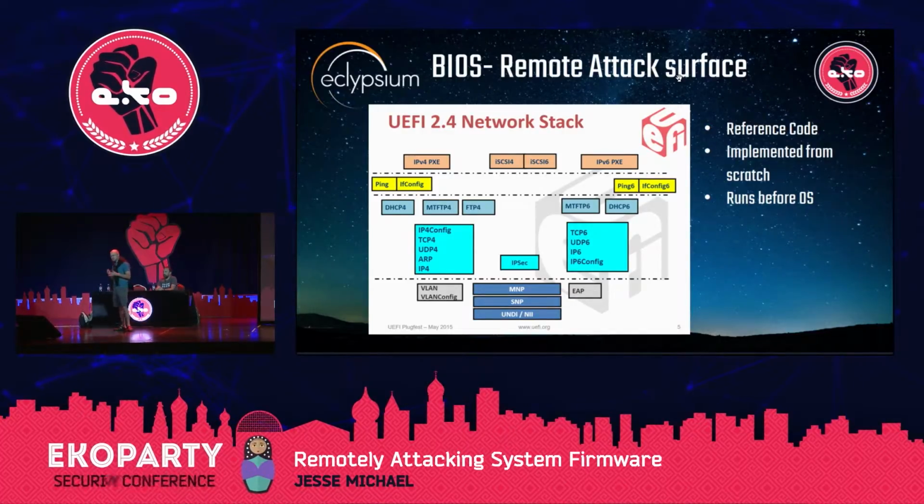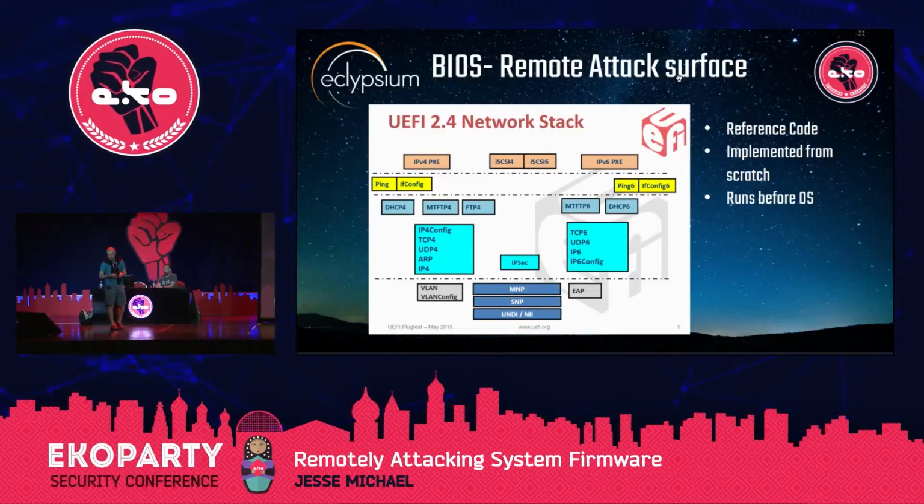From IP, IPv4, IPv6, TCP, HTTP, HTTPS, DHCP, FTP, and all of those protocols. And all of them were implemented from scratch. So any vulnerability in those protocols will allow an attacker to run code even before the OS boots.